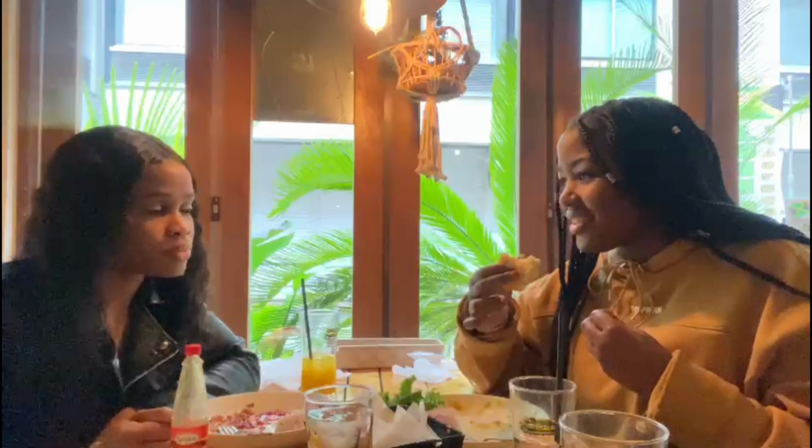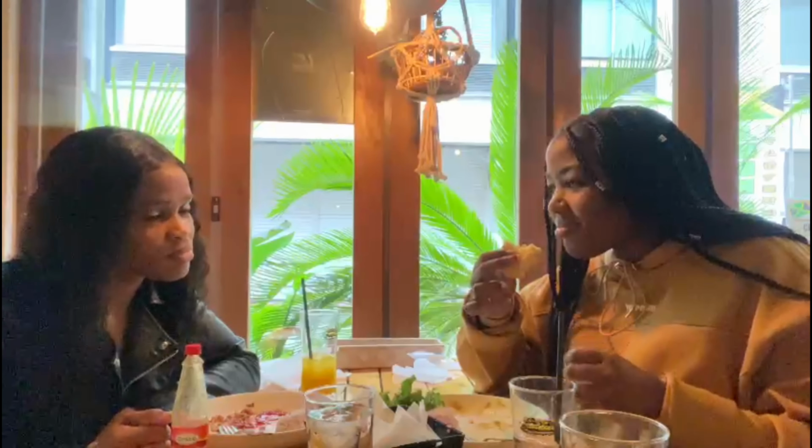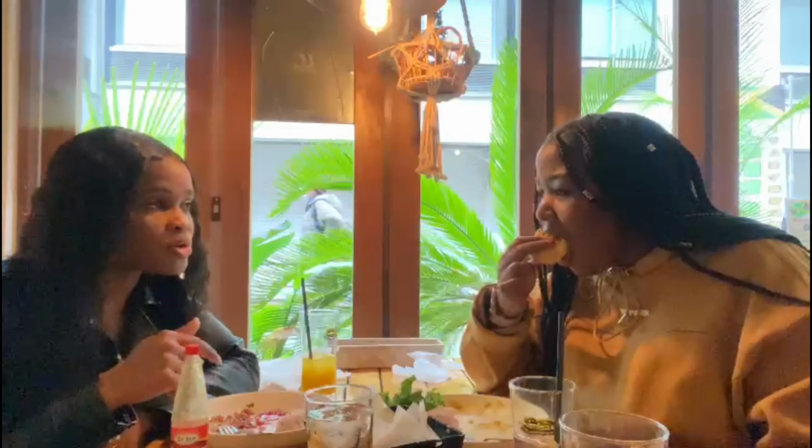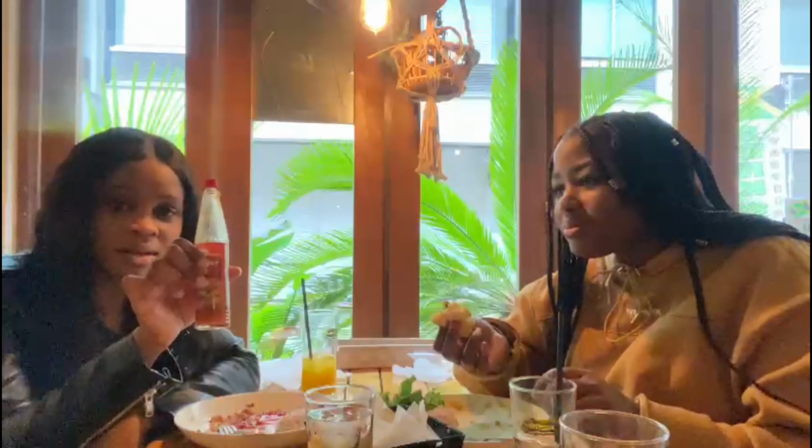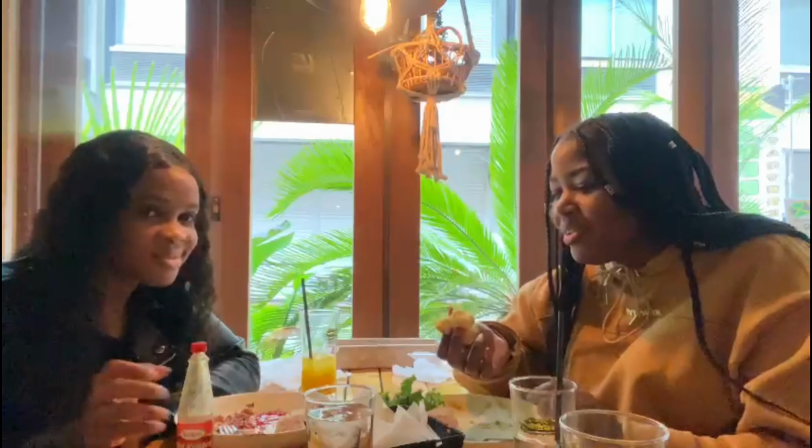But I like the one in Okinawa because it's more juicy. This is closer to the Jamaican taste than the one in Okinawa. Plus they have this. This is very good. You recommend it to all Jamaicans in Japan? Yeah.